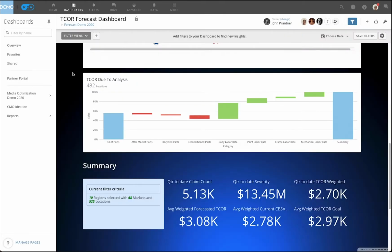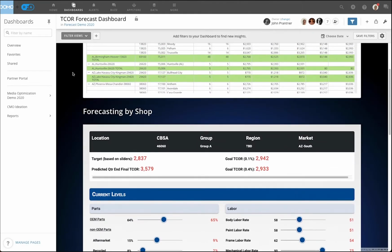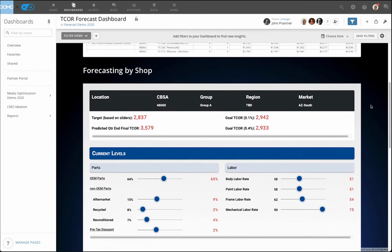This example dashboard forecasts and visualizes TCOR, or total cost of repair, for an automotive service company. Utilizing internal and industry data around claims, the data scientists at RXA are able to accurately forecast the costs associated with claims in the upcoming months.